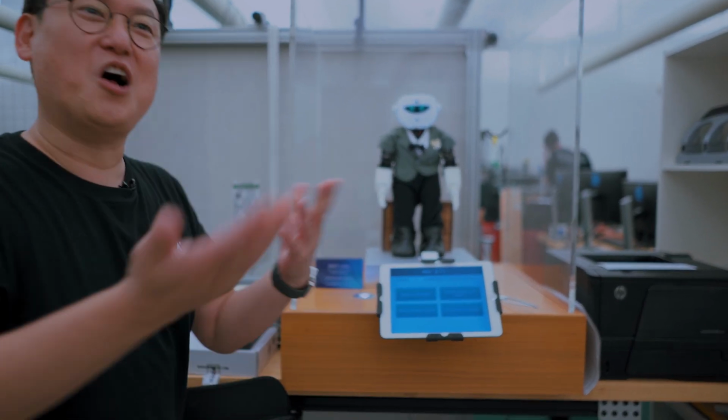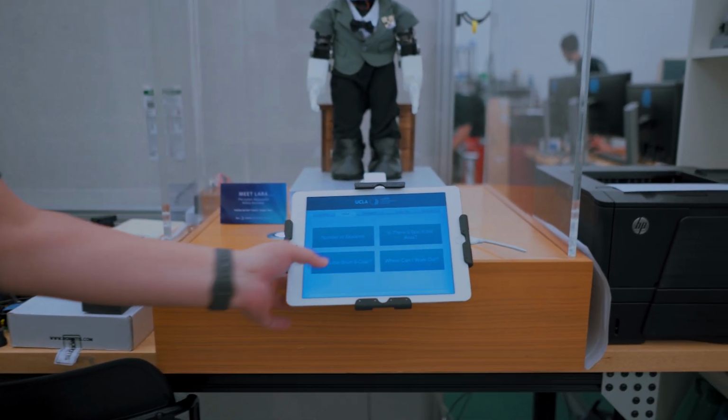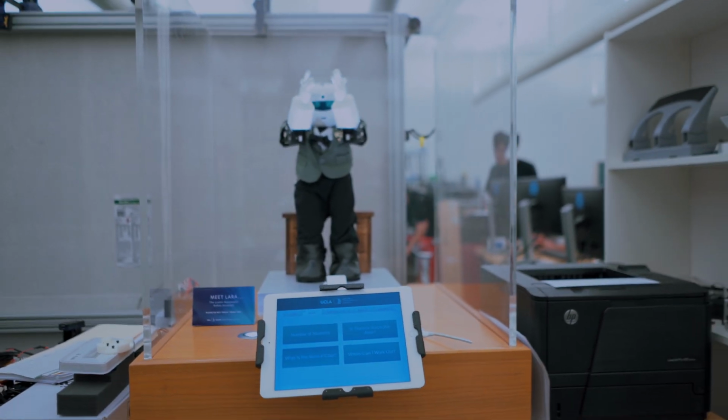Now, being all UCLA alumni and friends, I'm sure that you want to see Lara doing the 8 clap. 1, 2, 3, 6, 7, 8.